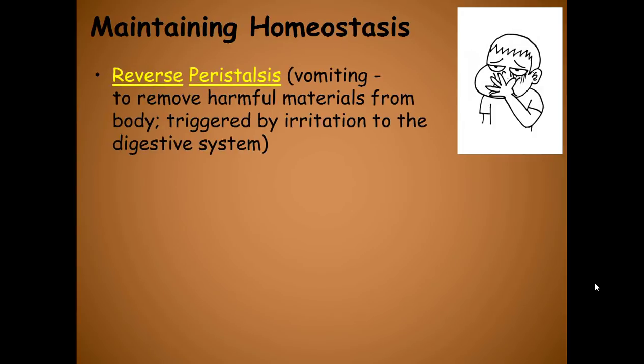Now, last but not least, let's talk about how the digestive system helps us maintain homeostasis. Homeostasis is keeping ourselves in balance, right? So, the first one is reverse peristalsis, or vomiting. Remember that peristalsis is the muscular action of swallowing. Well, if you reverse that, when we vomit, we are removing harmful materials from our body.